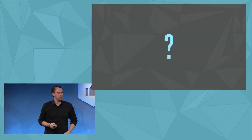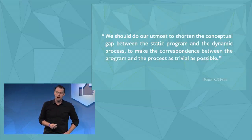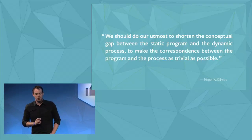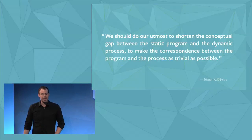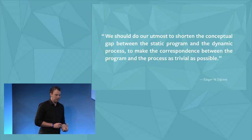And I'm not the first person to discover this. Dijkstra has a really great quote about this. He says, we should do our utmost to shorten the conceptual gap between the static program and the dynamic process, so that to make the correspondence between the program and the process as trivial as possible.